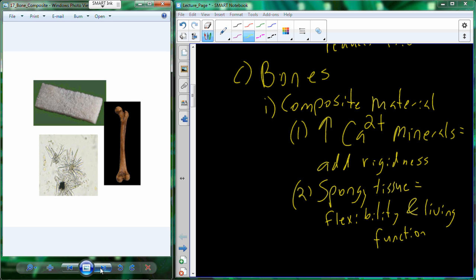If I take a bone, I can treat it to remove either of these, and then we can observe what happens. When you remove the rigidness, the bone left over is so flexible you can tie it in a knot. But can you imagine trying to stand up on that type of bone? You'd be like an octopus. If we get rid of the sponginess and we're left with basically the shell, the mineral composition, you put the bone on the table and tap it with a hammer and it completely shatters because it's so brittle.